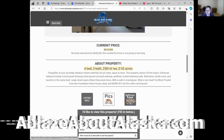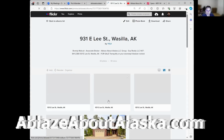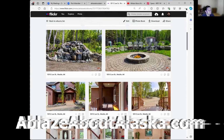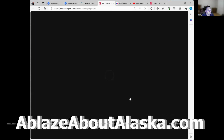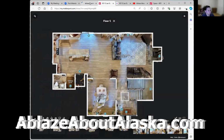This is our Flickr Pics album. You click on that and it opens up our Flickr album of this home, and you can scroll through the pictures that way as well if you like. And then we have the dollhouse tour again, but this is the one that you actually control yourself. This is the one I'll be using as opposed to the one earlier in which you just press play.